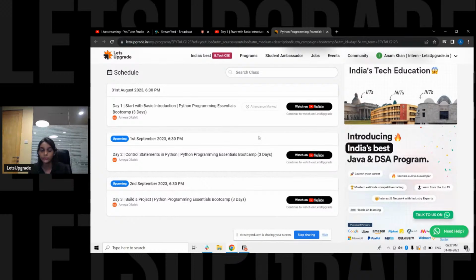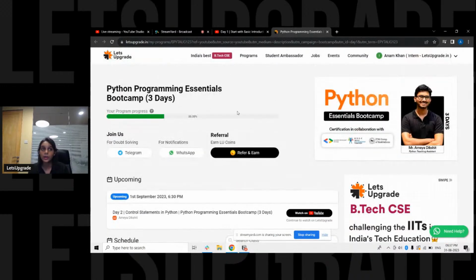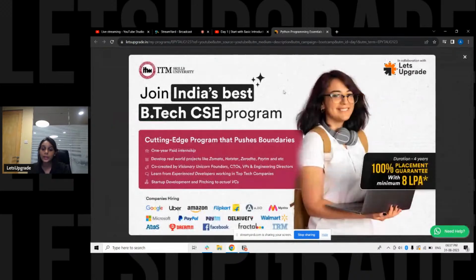On day 1, there will be no assignment, so no assignment toggle. On day 2 and day 3, you will get the assignment toggle also, so you have to submit that too. If you have 50% or above of the progress bar, then only you will be eligible for generating the certificate. So make sure that you are marking your attendance and submitting the assignment.